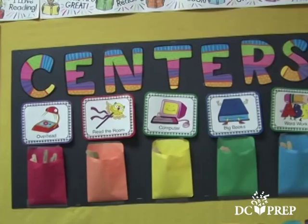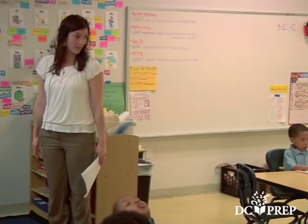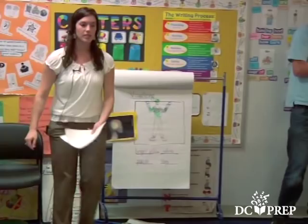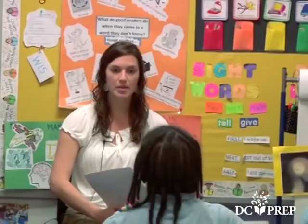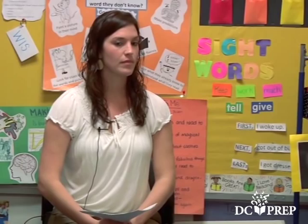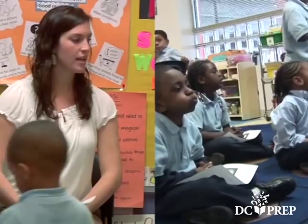Take your paper. Excellent job. When I call your table, I would like you to push your chairs in, walk like first graders. Let me see it. Back to your circle. Paper in your lap, hands in slant. Let's see. I think the yellow table is looking really good. Yellow table, let's see it. Oh my goodness, Jaden. Oh, I think we have 100% from that table. Green table. Yes, Dior, you got it. Excellent. Blue table.